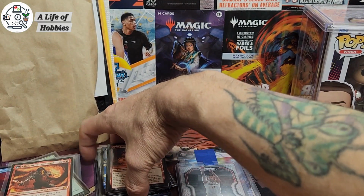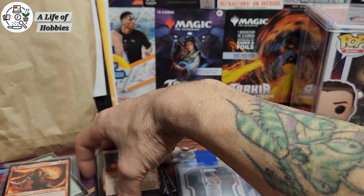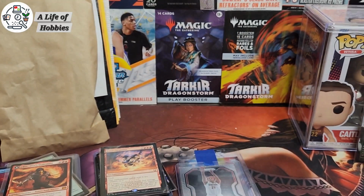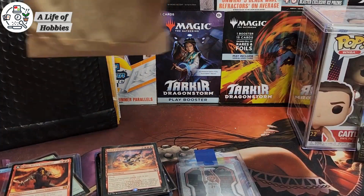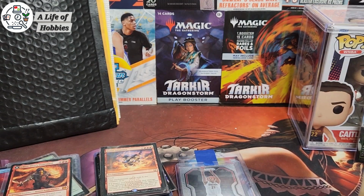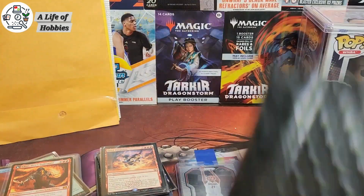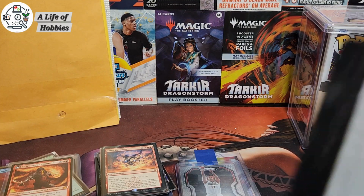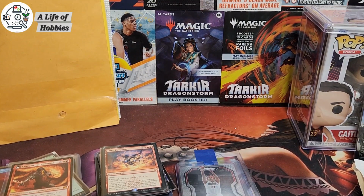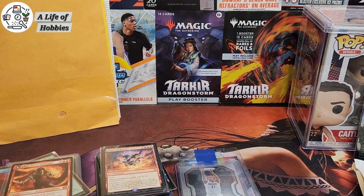I think I still have just a couple cards left for Avatar, if I remember correctly. I got to look. Oh, I gotta pull it up. But it's on my phone, so I can't. Alright, so we'll save this one for last, because it's part of the Lord of the Rings stuff. So let's see.